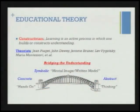So I wanted to kind of take a step back a little bit and show you where this comes from. This is based on educational theory. And what we do is we bridge the understanding for math. So in order for them to get to a point where they can use the calculators and they can use their abstract thinking, they need to be able to represent things with hands-on activities.